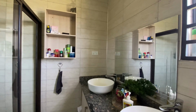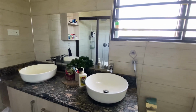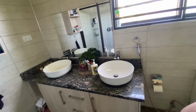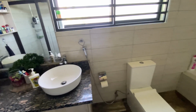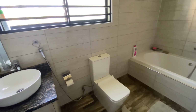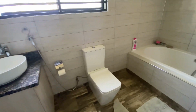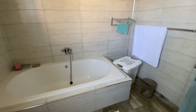And then on the other side you'll see that they have the shut-off. That's one thing that I also got for our bathroom. And then on this other side, they also have the option of taking a bath, which was super smart because, why not have a shower and a bathtub in the same place?